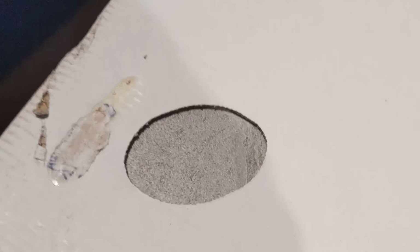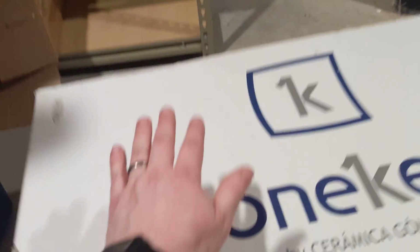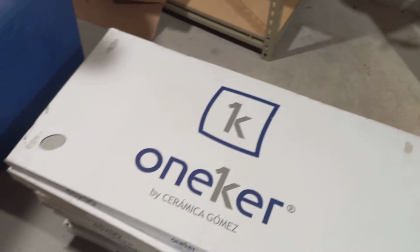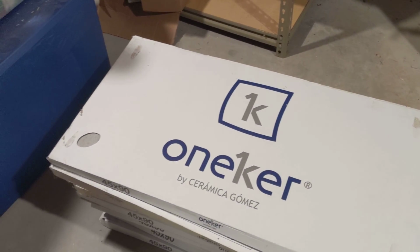That's the color of the tile going into my bathroom. These pieces are massive. For a size reference, I'm not a small person. And these are so stinking heavy. They looked so nice in the store. And I thought, hey, great big ones. That means I have to put less down.